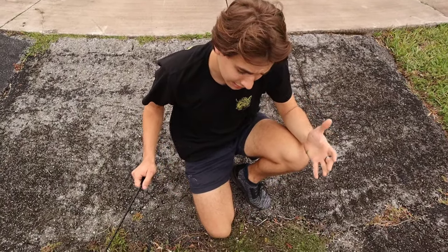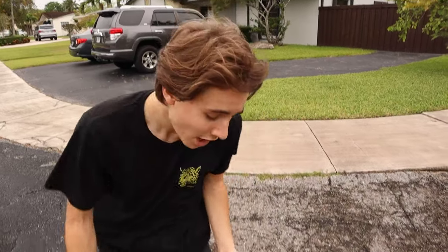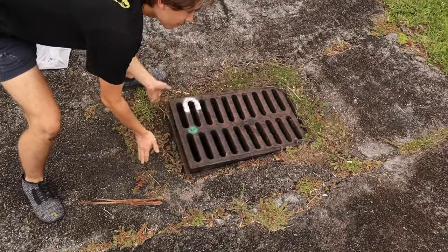Well, there's no point in sticking around here. I don't think we're gonna find any turtle, so we're just gonna cover this storm drain just like that, and head over to the second spot where we can hopefully save some turtles from the drains.